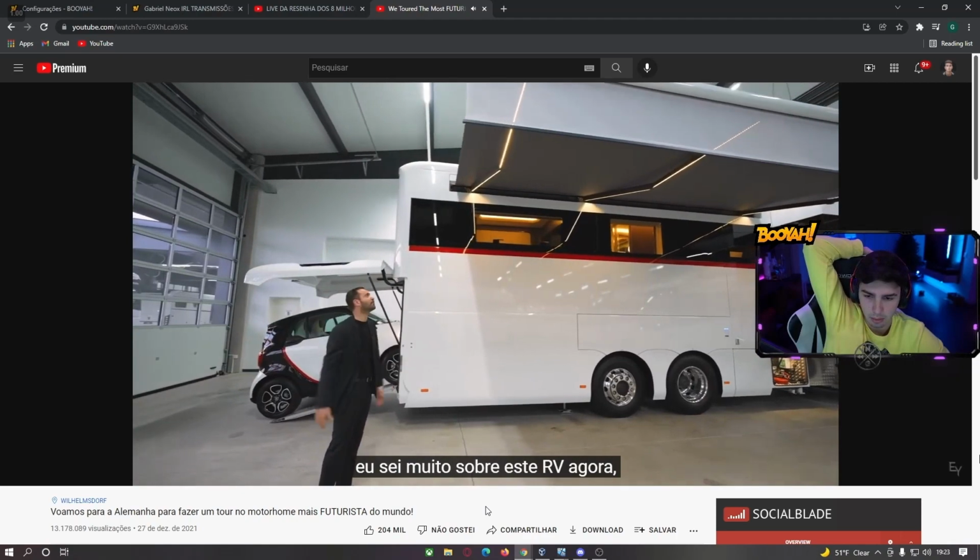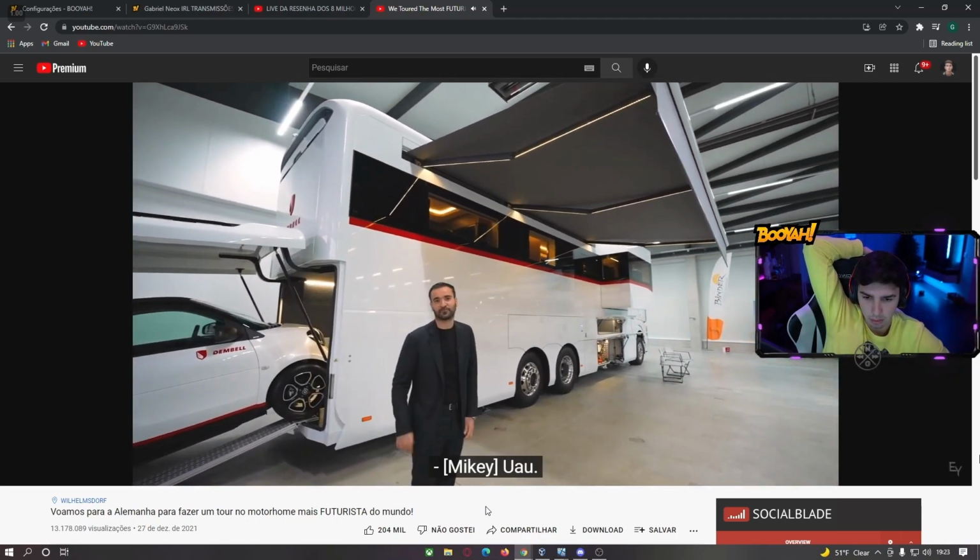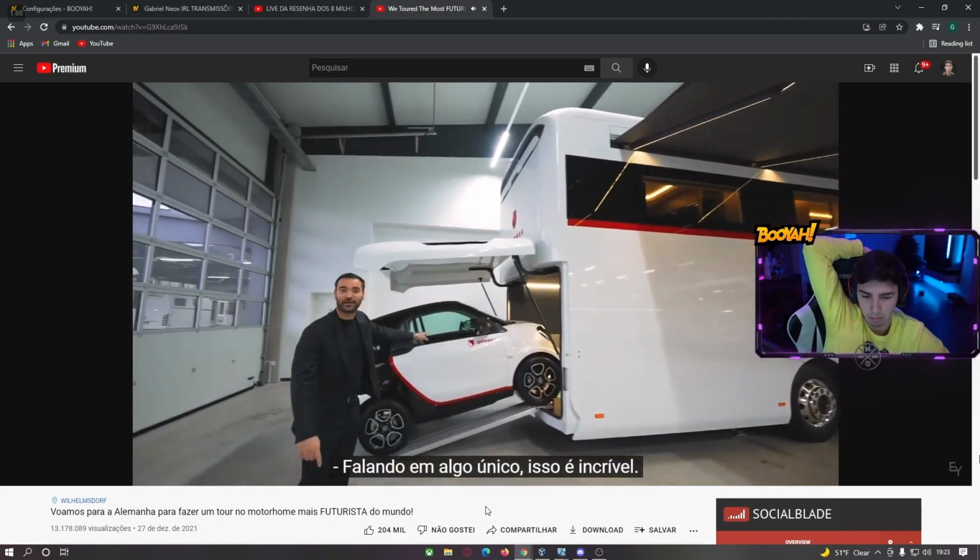Another cool detail, I know too much about this RV now. When the wind gets up to 39 kilometers an hour, it automatically closes up since it doesn't have any supporting legs. Wow. Super unique, right? Yeah. Now, speaking of unique, this is amazing.